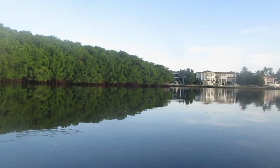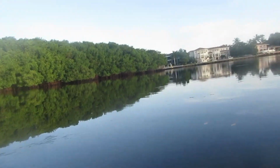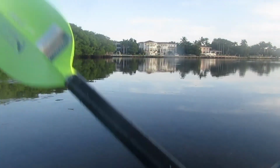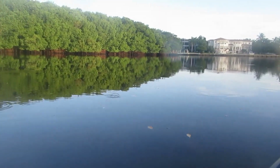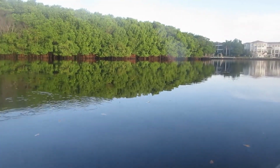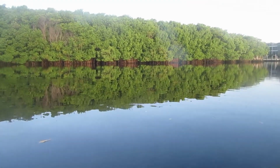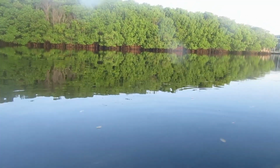We've been having a lot of rain here in South Florida recently, so there's quite a bit of debris in the water. But I definitely see a lot of movement around. I don't know if it's coot or what. I've seen bait fish jumping around. It's just really low tide right now. I don't think there's anything too big floating, but you never know.